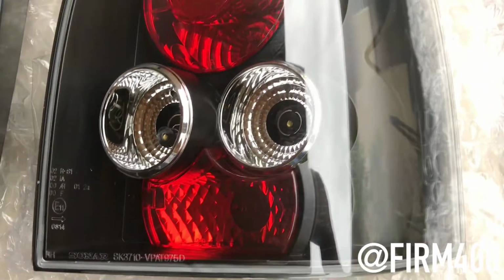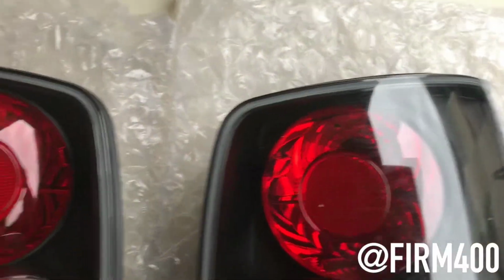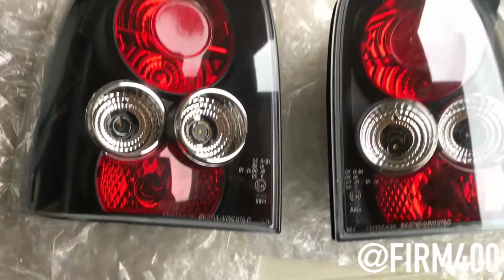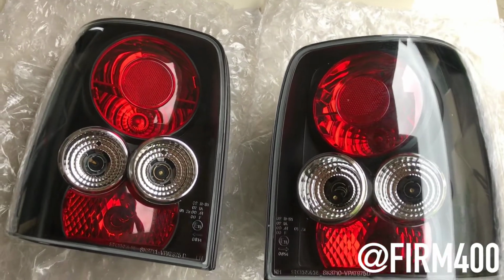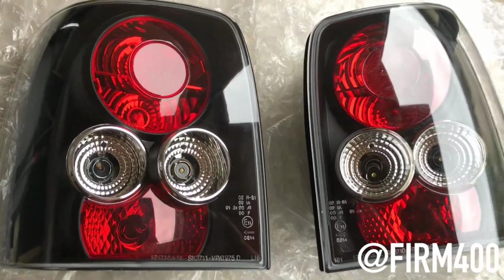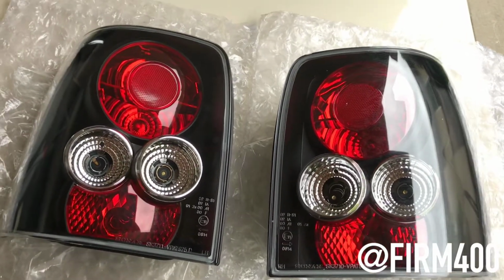So you can upgrade your lights with these 1997 to 2000 Volkswagen Passat taillights. These are like the Altezza style design. So we have this here. We're going to be posting it on the OfferUp, and if you guys are interested, feel free to message us in the comment section below, or just email us, contact us through there, and we'll hold these for you. So again, these are the 1997 to 2000 Volkswagen Passat Altezza style taillights.